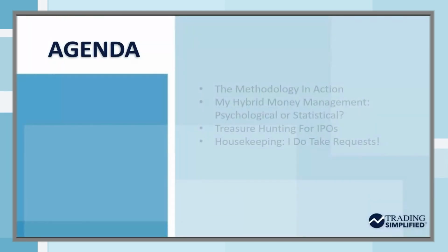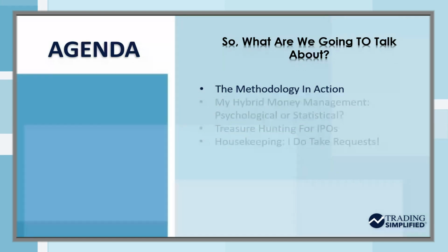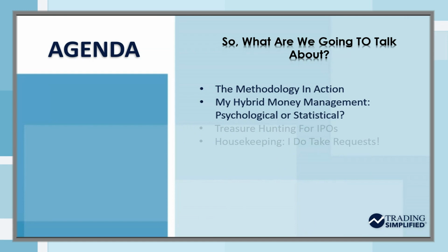This is Trading Simplified. So, what are we going to talk about? Well, I want to continue to talk about the methodology in action. I have a mystery chart reveal, and I also have a follow up on a mystery chart and some other stuff. And I want to talk about the money management system. And it's a hybrid system. And I'm often asked, is it psychological or statistical? And that'll make a lot of sense in a few minutes. And then I want to treasure hunt for IPOs, which was much more exciting yesterday than it will be today. But I think it's some good stuff, if I say so myself.